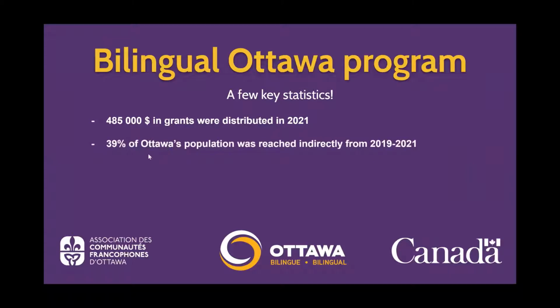We managed to reach 39% of Ottawa's population from 2019 to 2021 indirectly. What that means is through social media posts, through bilingual signage, through new programs or activities where maybe some family members participated and some others didn't. So we really managed to reach a pretty big slice of Ottawa's population in the last 2 years, and we're pretty happy with that. We're going to keep bringing up that number. Considering Ottawa's population is now over 1 million, we're happy with that percentage.